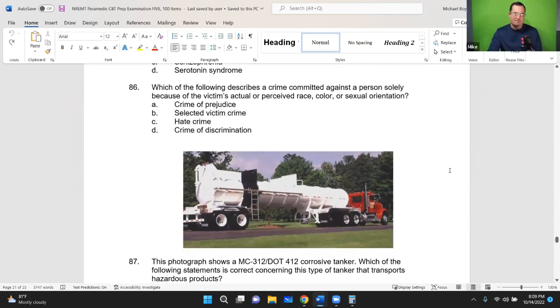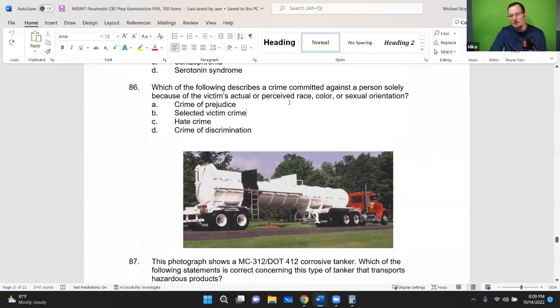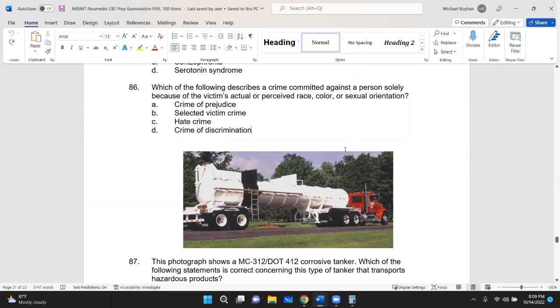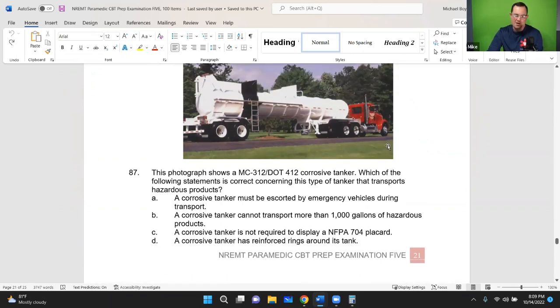Another ops question. This makes me laugh. You see questions like this, it's like, dude, this isn't fire school. I'm sorry, I was looking at this photo. Which of the following describes a crime committed against a person solely because of the victim's perceived race, color, or sexual orientation? That's a hate crime, y'all. Now, here we go, a fire question.